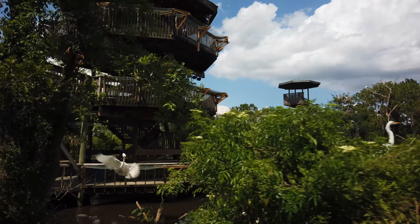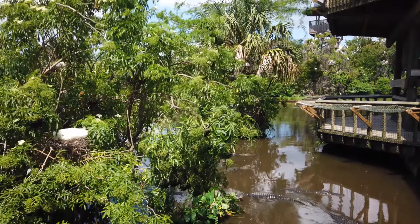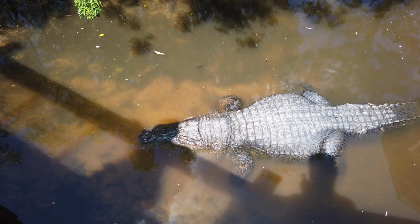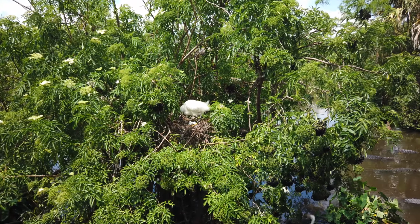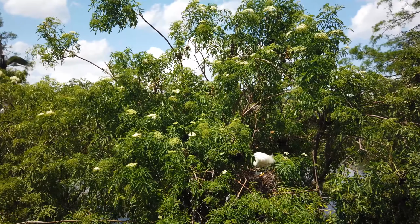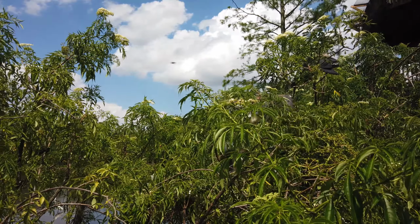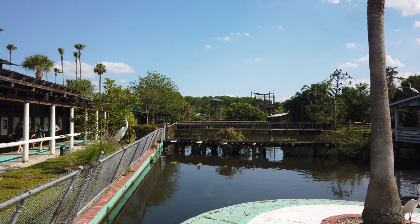There are lots of these lookout places. You can go up there and get a good view and overview of the park. There's lots of those all over the place. There's a pregnant alligator down there. I'm assuming it's pregnant. Wow. Babies, obviously. There's another one with eggs down there.